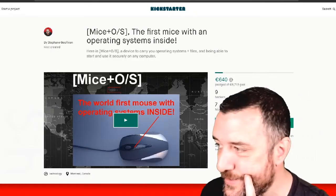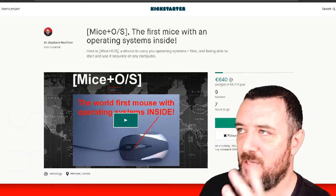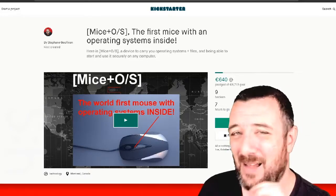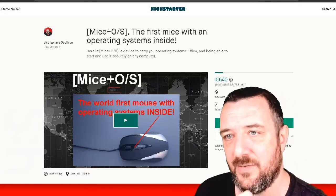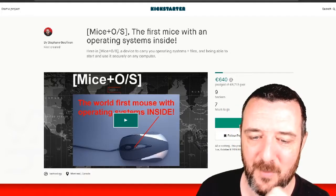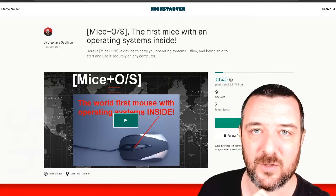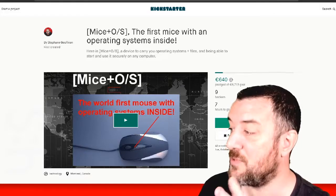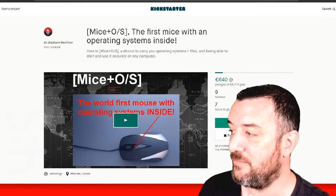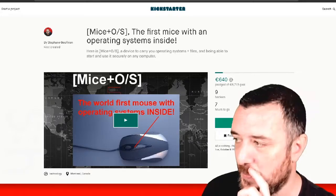mice+o is next. I had to mention this one because I've never heard of a mouse with an operating system inside of it, but I have had thoughts about this before in terms of malware, also cheats inside of mice. So esports, right? Who's to say that somebody hasn't already come up with a mouse with an aimbot, or the code base of an aimbot on a board, like a Raspberry Pi W0, a really tiny board inside of a mouse? And does the esports community inspect mice before you go up and play your sport games?